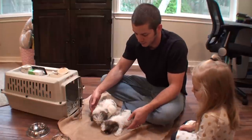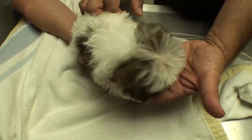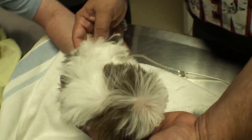They both look like this when we first got them. I gave them fluids a couple hours ago. It perked both of them up. You can imagine how lethargic this one was before, but neither one of them was walking around, so I'm happy to see that one of them's already starting to perk up a little bit.